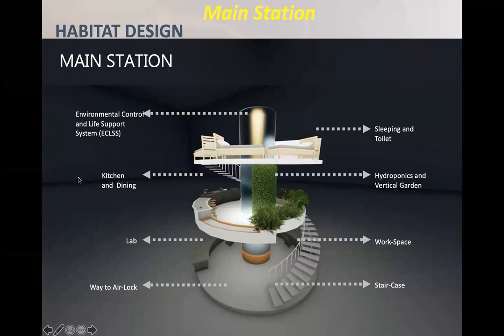And then it's possible to see here, if you have just one model in the main station, how this model would be used. This was a proposition done by the architecture student Yash Rato from India. But we are proposing something bigger to accommodate all astronauts, because the main station is the place where all astronauts are sleeping and come together.